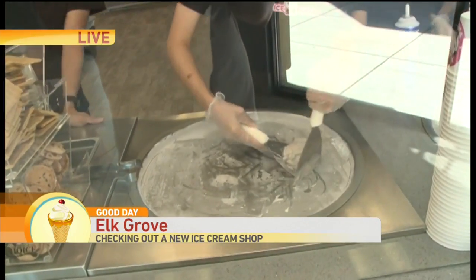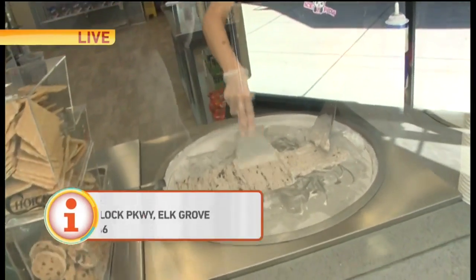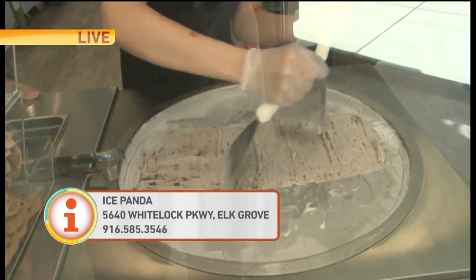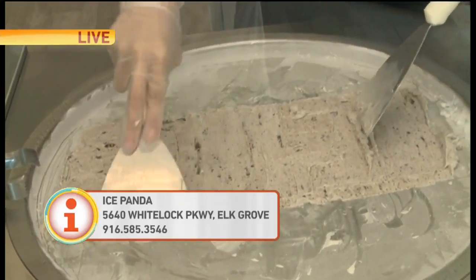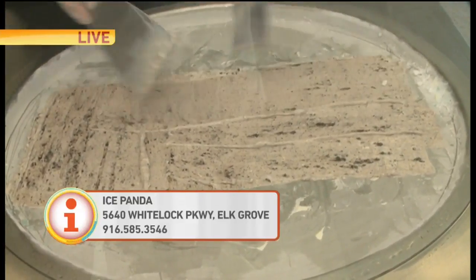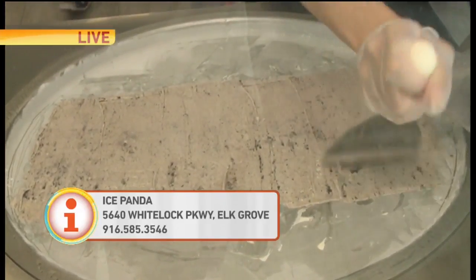And so we have an area for you to view as we do our work. As you can see now, she's spreading it out. And as she's spreading it out, our fryer pan is cooling it. And right when it gets to the right texture, right before it gets frozen, soon you'll see her start to roll it. Right now, she's still spreading it evenly so that everything is cooled evenly. And then very soon, we're going to see her roll it right in front of you.